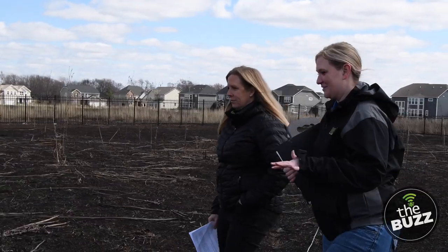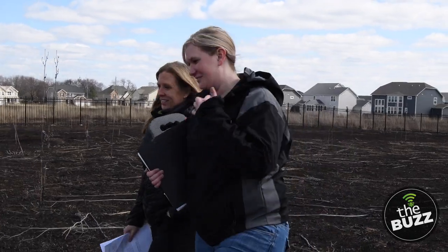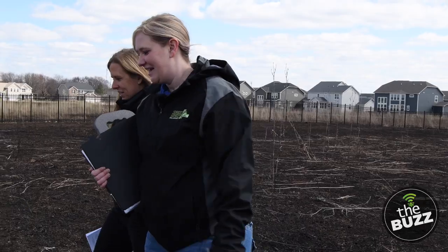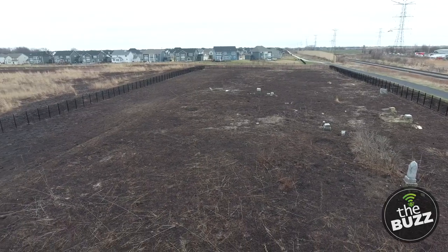It's really weird being in here with a burn because before the plants were so tall, I feel like we've both tripped and fallen previously in here. The plants are definitely taller than us when they're alive and growing. And it's interesting to note how far apart the gravestones are. They're not all just kind of in a neat row.